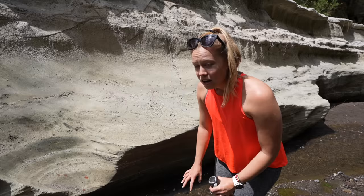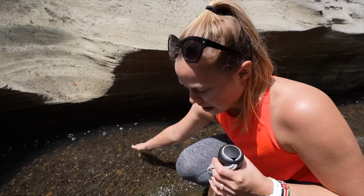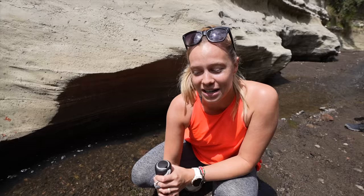We came to this little area and the running water is cool, like it's a nice temperature, but then as soon as you dig, the water is so hot. It's water that's just staying there and it takes 15 minutes to boil an egg in this water right here. Not that one, this one.